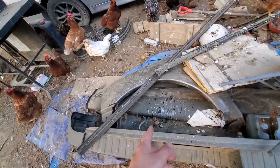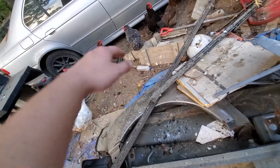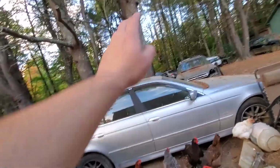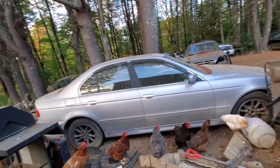Oh, this is my junk pile, by the way. I took this out of my yard truck. And ignore that. Ignore my pile of junk. Don't look at that. Alright, anyway.